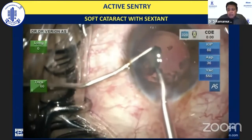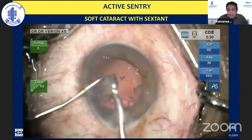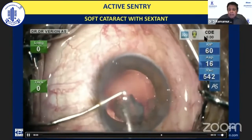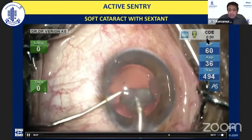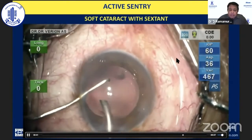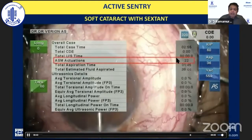The vacuum itself is used at 550 and the aspiration is 30. It's a very soft cataract. Here again, you would find that the CDE is 0, so no phaco power has been used, and it's obviously a fairly simple cataract. Of course, soft cataracts need not always be very simple to operate. And in this case, you can find that the ASM has been actuated 22 times.